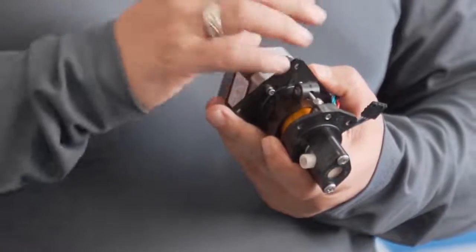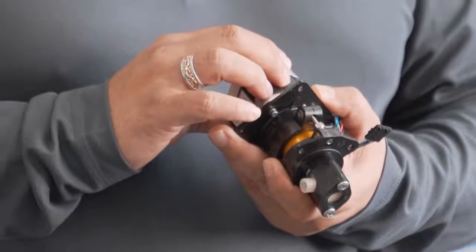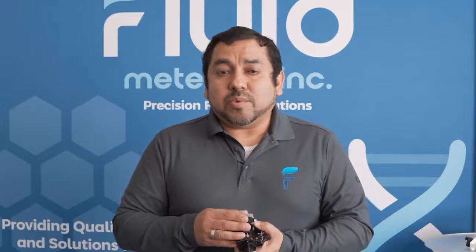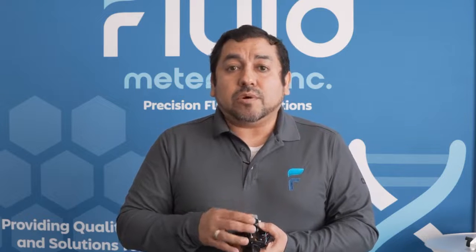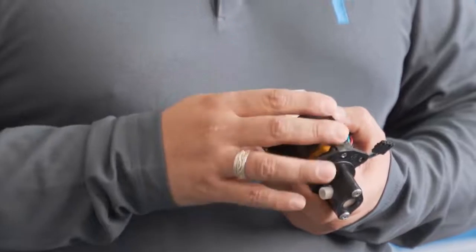Because it's a stepper unit and it has a stepper motor, it needs a stepper controller. The customer could either provide his own stepper controller with his own special customization, or he could buy ours that we could provide to the customer with his requirements.